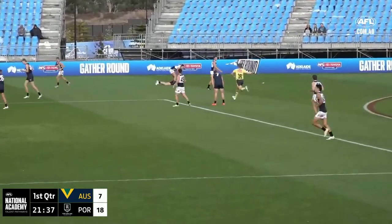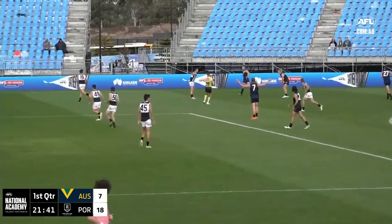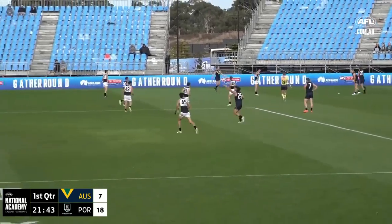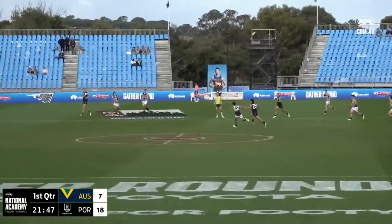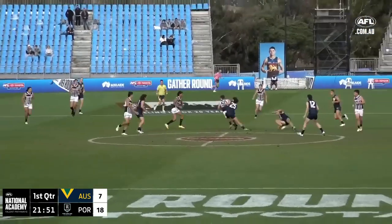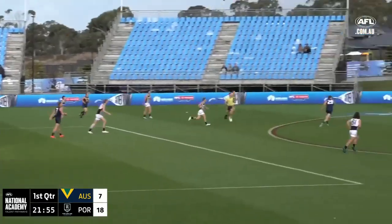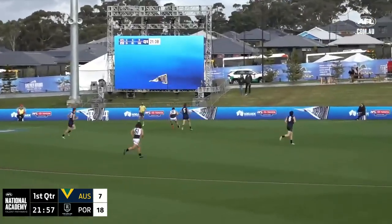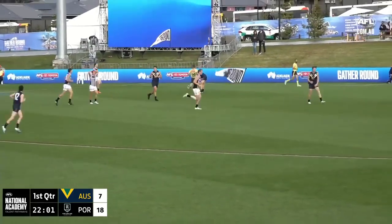Low kick down the line. There's a push in the marking contest. A free kick for Australia on that outer side. Toward the middle of the ground we go. Ferrari. Port going inside 50 again, and it's a nice ball. Francis Evans again.